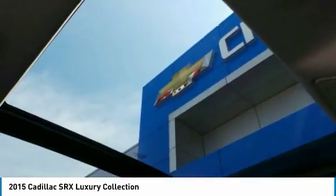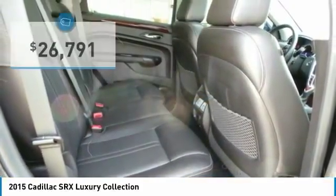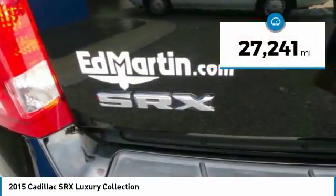And for technology lovers, the list of high-tech features is just too long to list and is priced below $30,000. This vehicle has less than 30,000 miles.